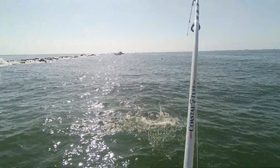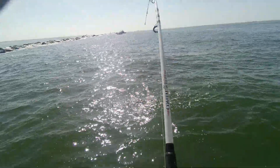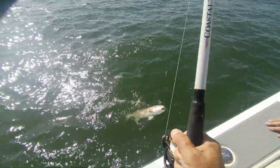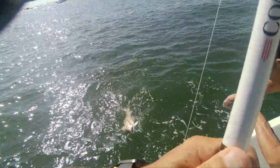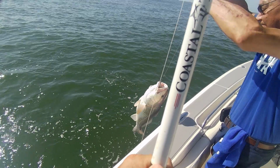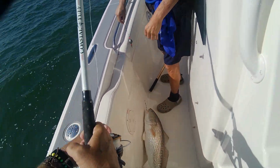One bull red to another. Grab it, just grab that weight. And the weight, just pull that weight on up. There you go, that's the way you do it. Put the weight in your foot. That's beautiful.